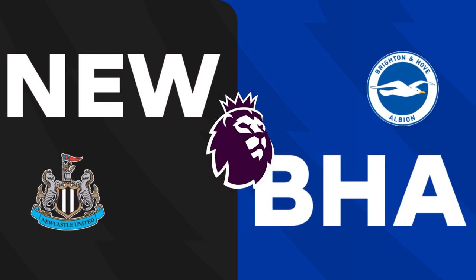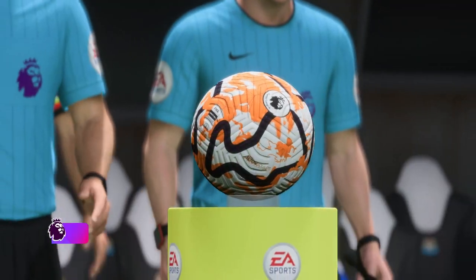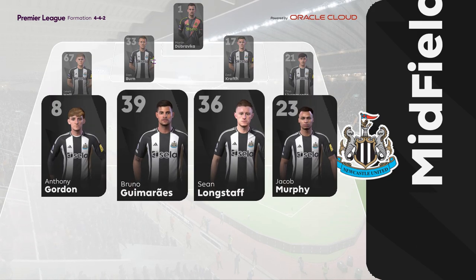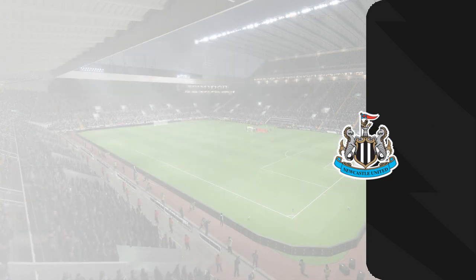Hello and a warm welcome to a stadium that always oozes passion, St James's Park. So the starting 11 for Newcastle United. Well, this system gives them a good defensive base. A well-drilled back four, a solid midfield with wide players tucking in, and two forwards who can press the ball. But does it provide enough fluidity going forward? I'm never sure.